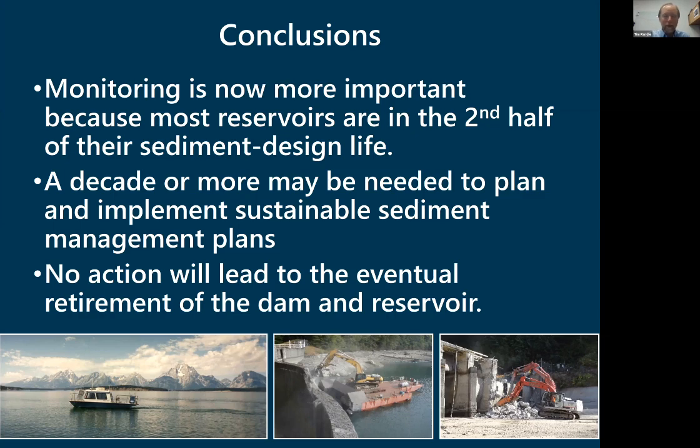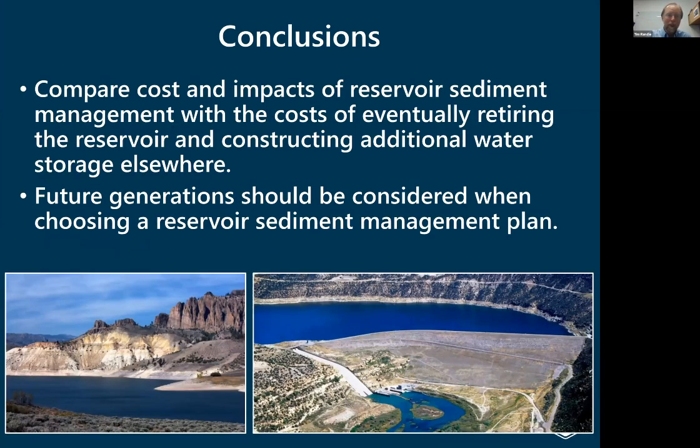And no action will lead to the eventual retirement of the dam and reservoir. And when looking at the economics of this, we have to compare the costs and impacts of reservoir sediment management with the cost of eventually retiring the reservoir and having to construct additional water storage somewhere else. And future generations should also be considered when choosing a reservoir sediment management plan.